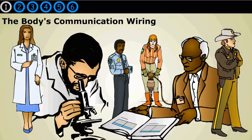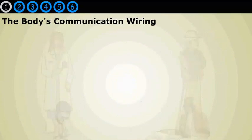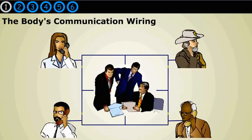The diverse parts of an animal body are like the many members of a complex community. In order to function optimally, the parts must act together for the benefit of the whole. The nervous system helps animals coordinate the activities of their cells, tissues, and organs rapidly and precisely over the entire body. It acts as the body's communication wiring.